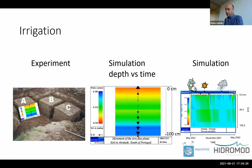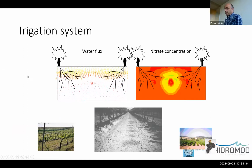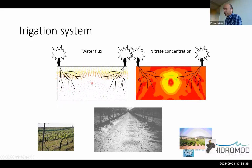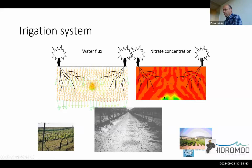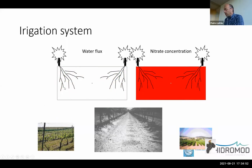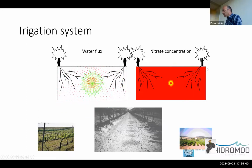Okay, so another example related with irrigation system. You can see here, so this is a drip irrigation system, where the drip is under the ground. This system has some advantages, but also some operational difficulties. But this was to see and to understand how water was flowing around a system like this, and also in this case to see how the nitrates were flowing in a system like this.